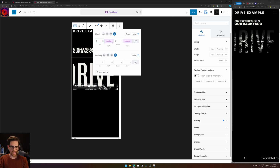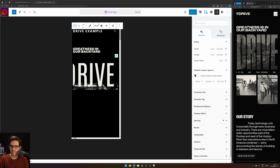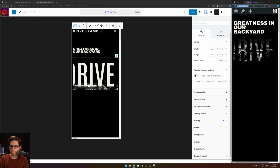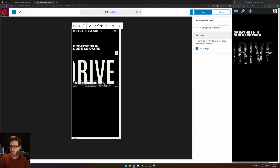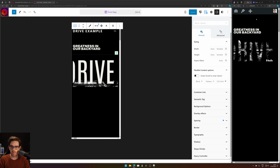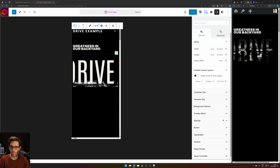Let's see. Are we going back to the same size as we had before? I think this is a caching issue, which is unfortunate. It's only the first section that is a little bit awkward. So there we go. We've added the spacing for the first section. Now the next is the Drive Capital. Well, theirs looks a lot better in small versions.